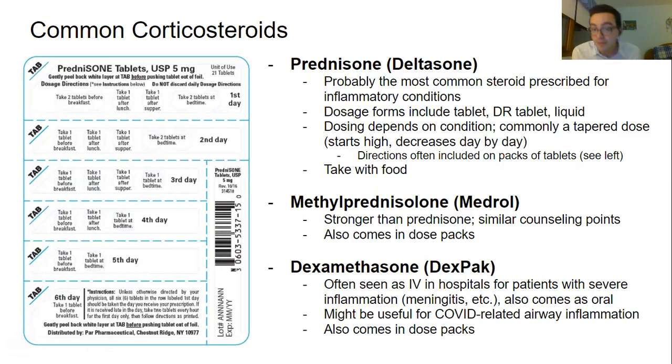Anyway, methylprednisolone or Medrol, it's a little bit stronger than prednisone and it has similar counseling points like the ones I pointed out already. And it also comes in dose packs, as you saw on the previous slide. And then we have dexamethasone or Dexpak. It's often seen IV, especially in hospitals for patients with severe inflammation. It's very commonly used, especially in kids with like childhood meningitis or swelling of the brain. And it also comes in an oral form.